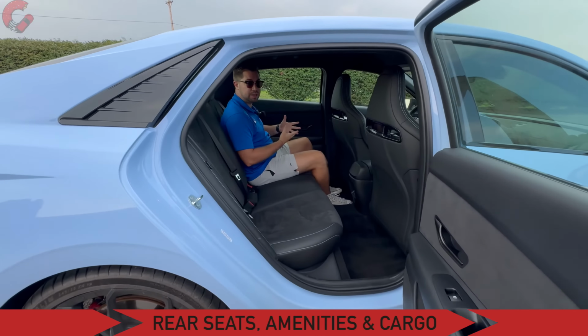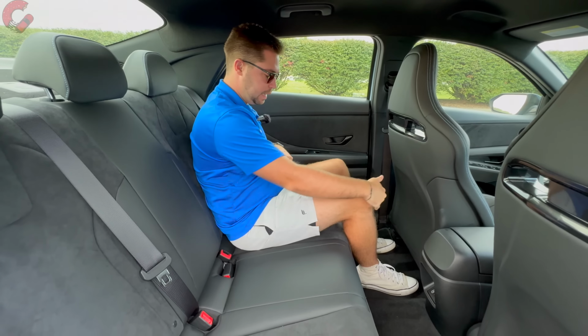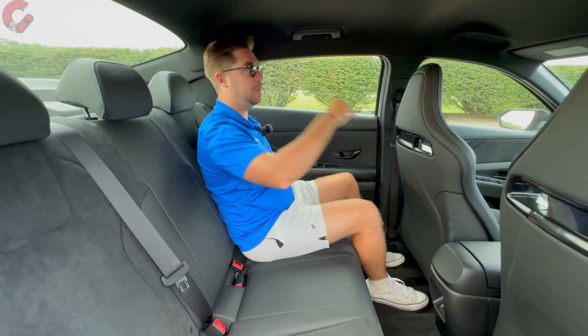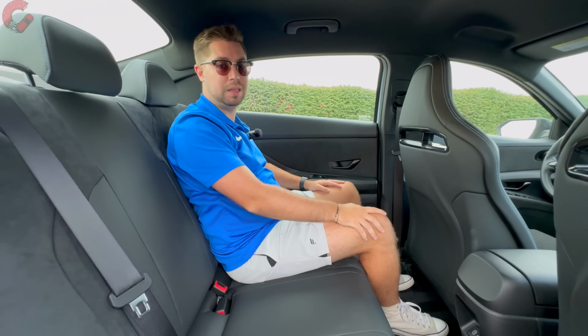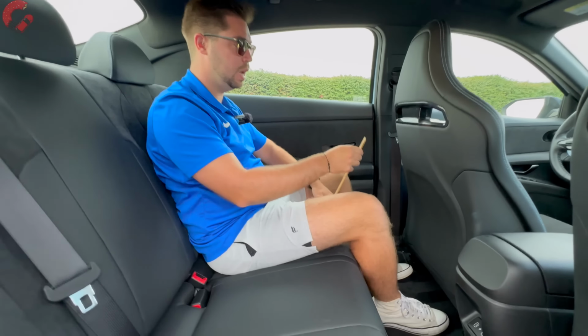Now, I do want to just go ahead and mention your legroom and headroom figures. We're sitting at about 38 inches of legroom, about 37 inches of headroom. Those are really good figures, guys. That actually places it pretty much on par with something like a Hyundai Sonata, so it's really quite large.